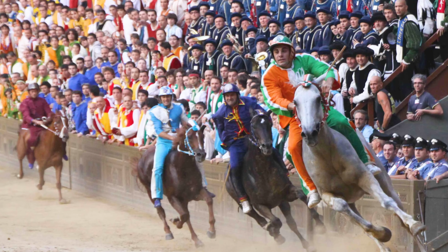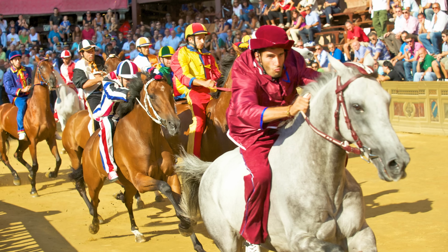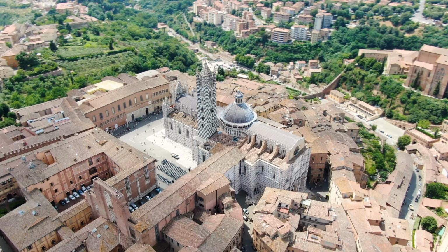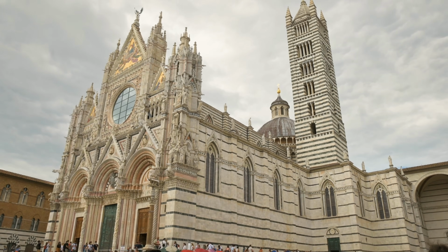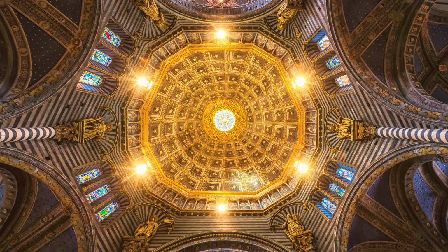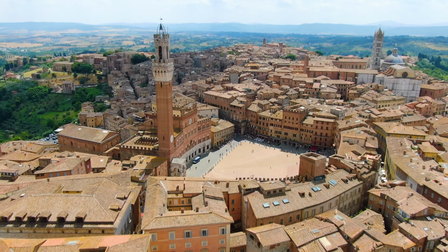Now twice a year, the square hosts the wild Palio di Siena horse race around the edge of the piazza, and I would love to see that one day. Now another one of my favorite features of the city is the Duomo di Siena. It's a visually stunning church that was completed all the way back in 1246. The interior blew my mind with its black and white pillars and endless artwork, and I couldn't recommend Siena enough. You're gonna fall in love with this medieval city.